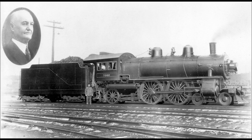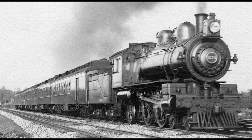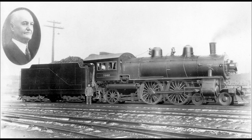Sometime after it was built, the 7002 was added to the train as a replacement locomotive in Crestline, Ohio. However, delays east of Mansfield caused the train to be 25 minutes late by the time of its departure, so the engineer had to try and make up for lost time. During its run, the locomotive was said to have reached up to a speed of 127 miles per hour, which would have made the 7002 the fastest steam locomotive in the world.